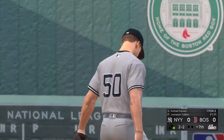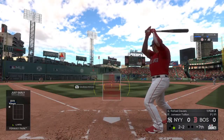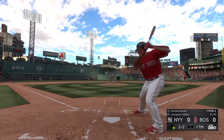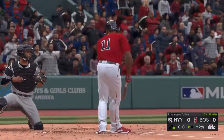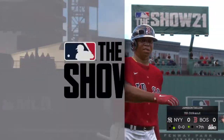And it's late in his afternoon of work, and the longer this at-bat goes, the better chance of him making a mistake. But as a guy starts to tire, they're more likely to leave the ball up. But, man, he's been good so far. And he struck him out. And there's strikeout number 11 in the ball game.